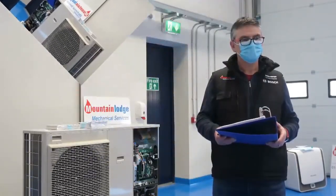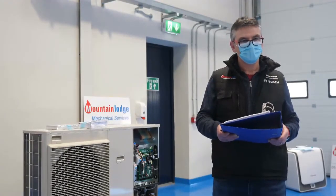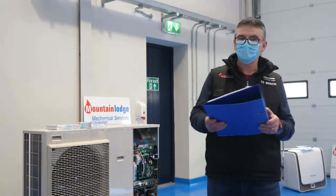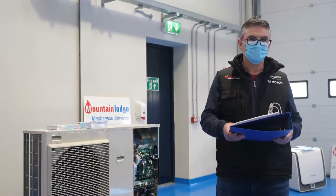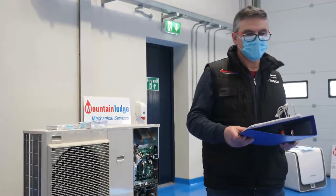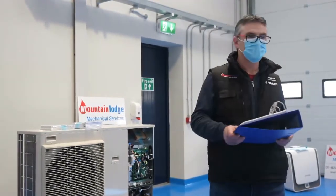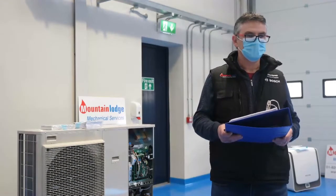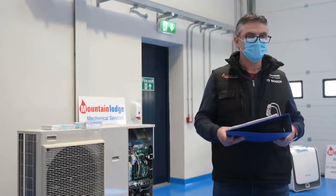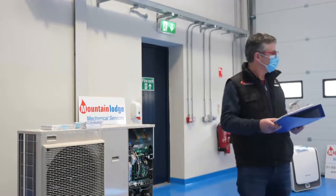Just looking at the unit itself, is there any way of telling what's an air to air or air to water? No. Air to water will be the predominant. Air to air will be more or less for a commercial setting. So the air to water is what you're going to be seeing on site in nearly all current new housing, right? Yeah.